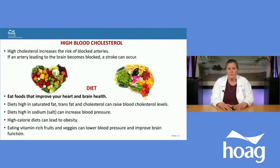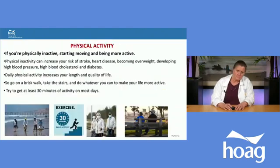So you don't want to have high saturated fats, trans fats, as they all raise your blood cholesterol levels. And of course, salt. We want to watch the salt intake. And I love those two pictures, right? Everything that you do for your heart health, veggies and fruit, helps your brain.